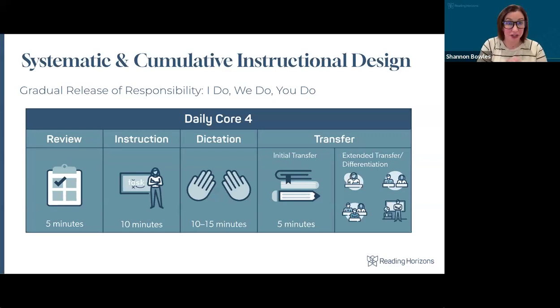So we start with a review, making sure they have that previously taught skill before we move on to something new. Explicit instruction, that's the I do, the teacher's explicitly, clearly, and directly teaching the skill. Dictation or some guided practice, that we do, where students are getting lots of repetition and opportunities to practice the skill with immediate corrective feedback and support. And then that transfer piece, making sure that they're able to move that skill out of isolation and into context and start applying the skill.